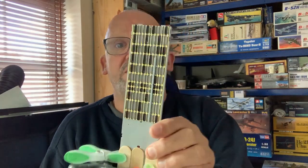I'm actually doing the Eduard, because the HK Models bomb bay is so lacking in detail. I'm adding the Eduard photo etch.